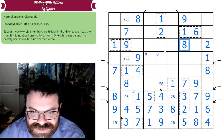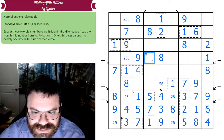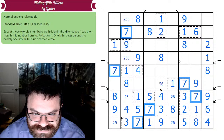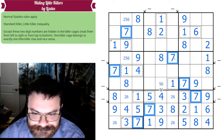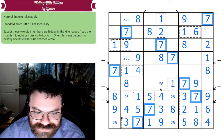This 8 is placed. That 8 is placed. I think we're done with 8s. 7s. Yes, this is the only place for a 7. This is a 7. That's a 7. I think I'm done with 7s.